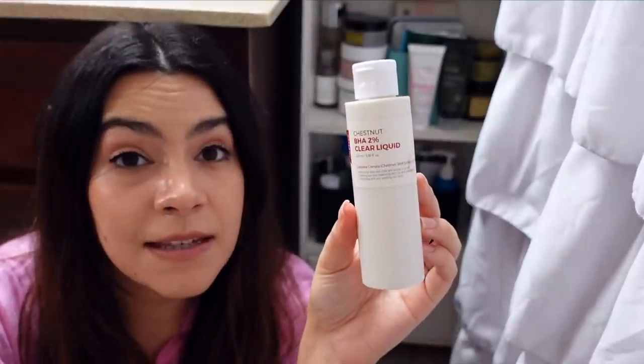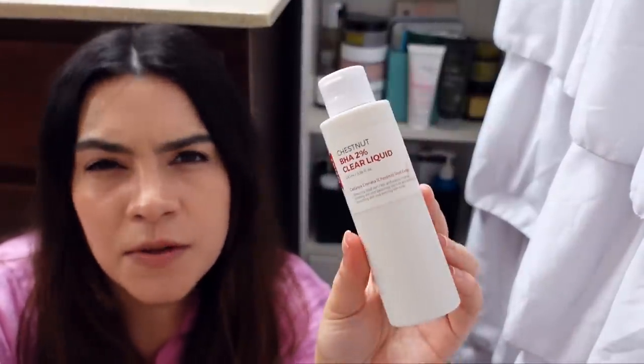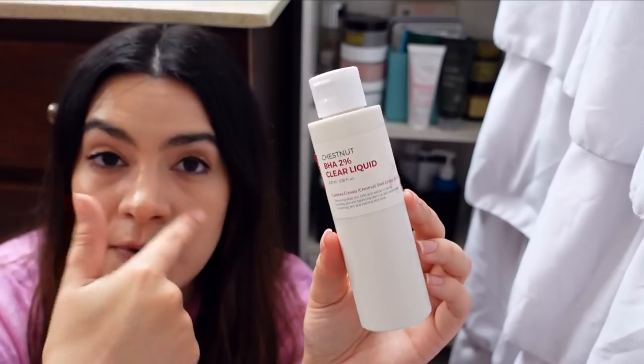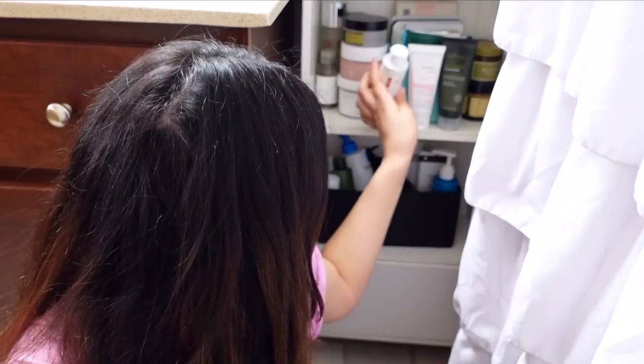Okay, let's move to the next shelf, and this is all mostly masks, and then there's some extra products, some treatments on this shelf. So this is the Isntree BHA 2% liquid. I just use this a couple times a week on my nose for blackheads and congestion. So I just keep that handy back here.